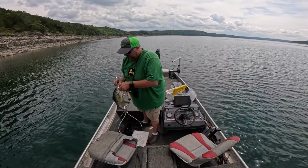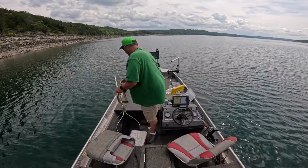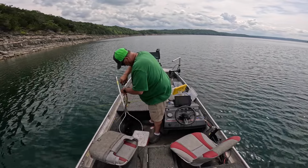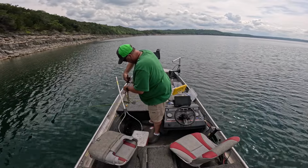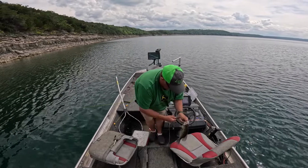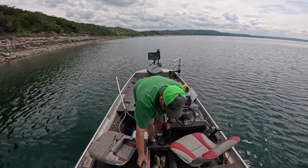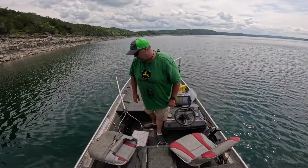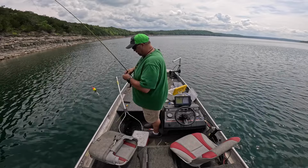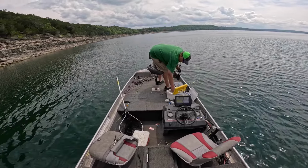I guarantee I didn't have a freaking camera turned on. Yeah, I did. Eight fish. Not too bad today so far for how it started out. Believe me, it did not start out good. Changing trailer bearings in the marina parking lot is not the way I wanted my day to start out.